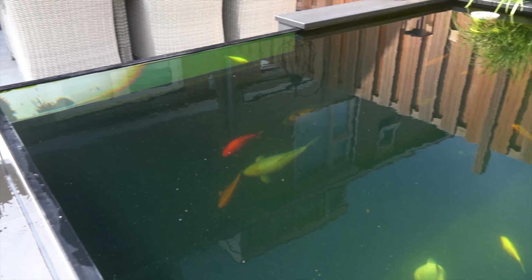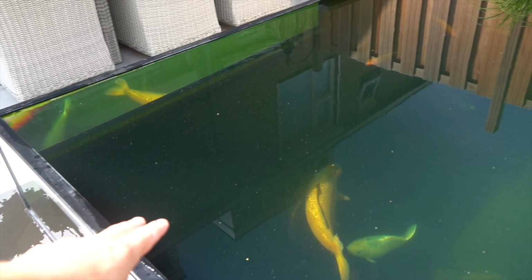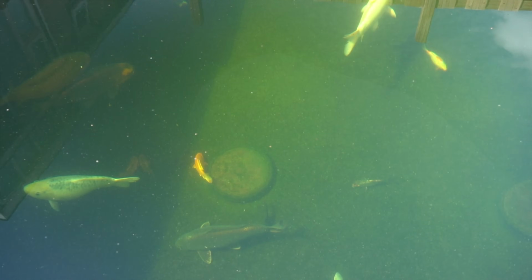So it's pretty amazing. Rick contacted the company, John and Ans, if I'm correct. Yes, you're correct. They have their koi store around here, in the middle of the Netherlands. They have some really nice koi there, and they're pretty good in building koi ponds too. So you did a good job, John, on this one. So we got the skimmer, we got 4 returns here, and we got some very nice koi.